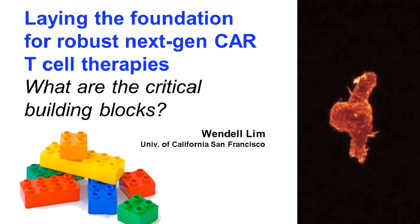So what I'd like to do is to take a little step back and ask, what are some of the big problems that we face looking forward in trying to make CAR T cells a robust and reliable and safe therapy for cancer, especially for broader cancers, including solid tumors? What are the critical problems that we have to solve, and what are the critical building blocks that we need in order to solve these problems?